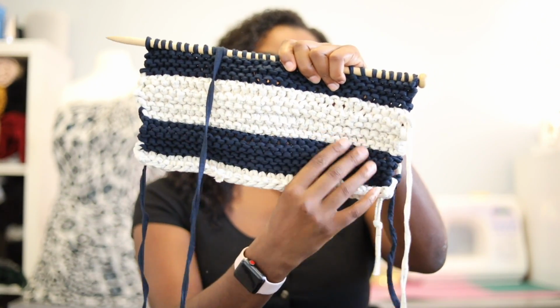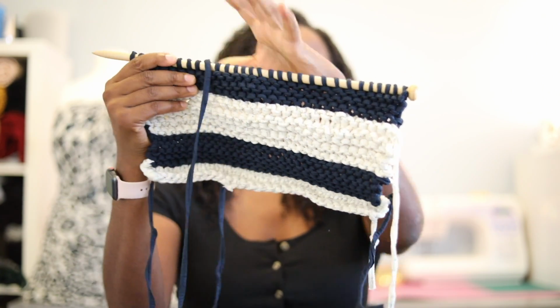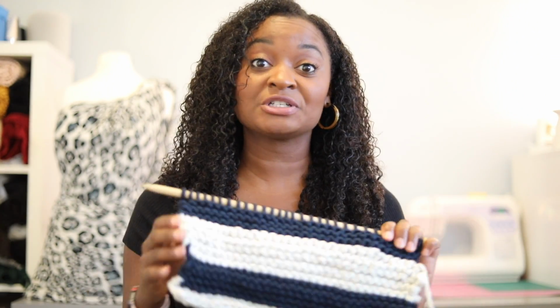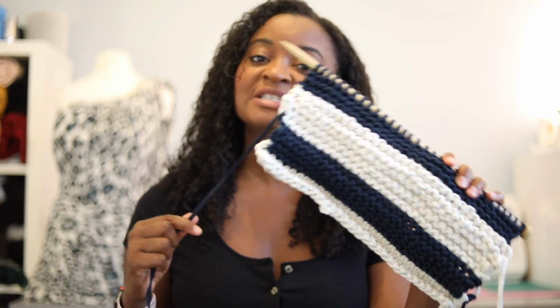So if I just put them down here, this is what I've got so far. We've got the cream and then the blue and then a big bit of cream and then a big bit of blue. And I'm going to keep going and make quite a big cushion cover if I can. I'm already halfway through this project, and I'll probably take this on my trip to Venice tomorrow morning at like 4 o'clock in the morning. We're going to Venice. I'll probably bring this so I can do it on the plane.